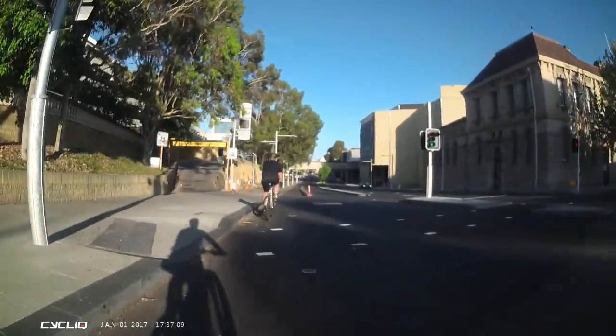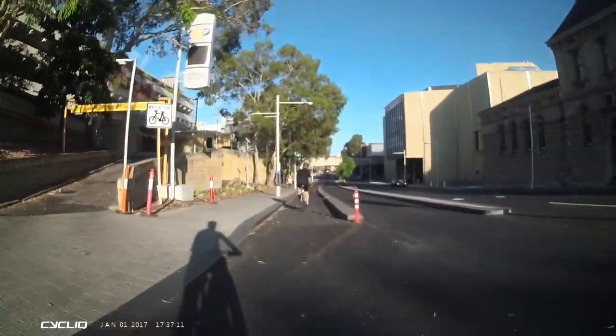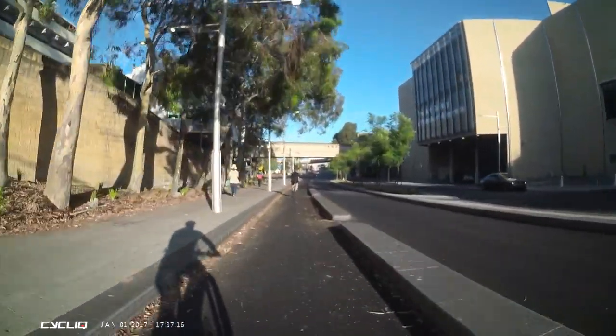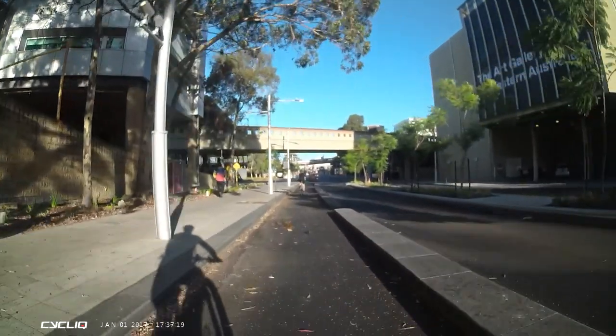I don't know why this section here, which I think was open last time I was here, I can't remember. No, I think this was blocked off. Oh, who knows? But why have they not done this in some kind of paint?